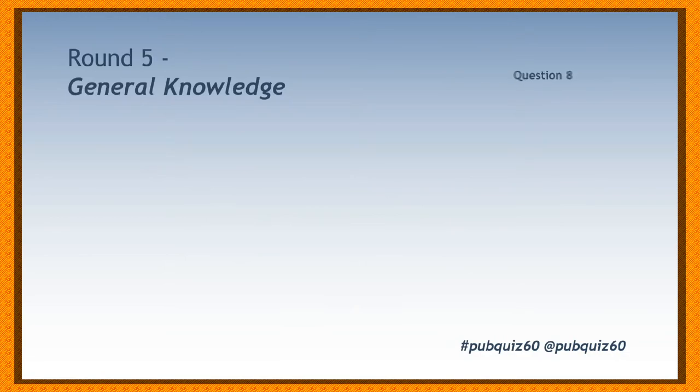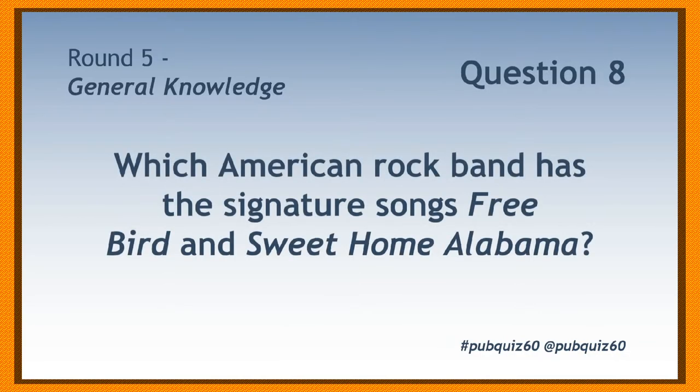Just three more questions to go. Question 8. Which American rock band has the signature songs Free Bird and Sweet Home Alabama? Which American rock band has the signature songs Free Bird and Sweet Home Alabama?